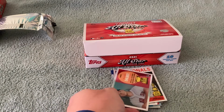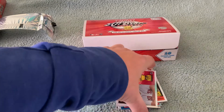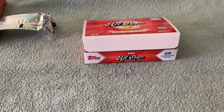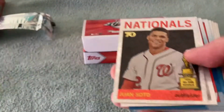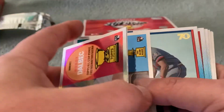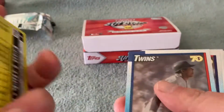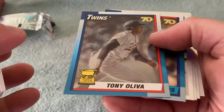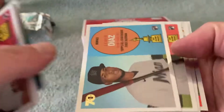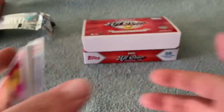All right. Well, we'll review these again. As I say, you win some and you lose some. Bobby Dalbec, Soto, Javier, Herbeck, Oliva, Willis, Diaz, Chisholm, Alonso, Hira.